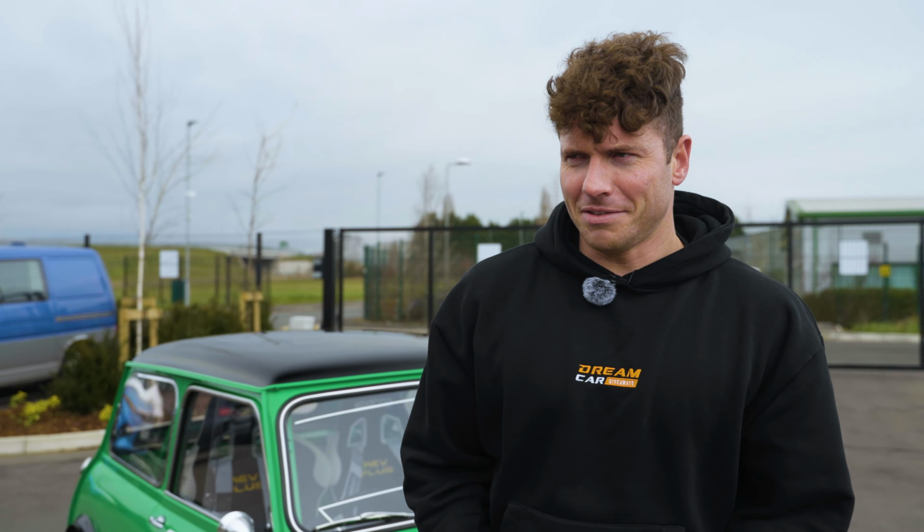Now, first impressions of the Mini, it's good. I'll try and talk over this, but the level of detail in here is absolutely exceptional. The chap who we bought this from has owned it since 1976, prior to us buying it. And he's built this car, and the level of workmanship is incredible. Everything where I'm looking, the cage work, all the welding, how the dash is set up, is all period correct.